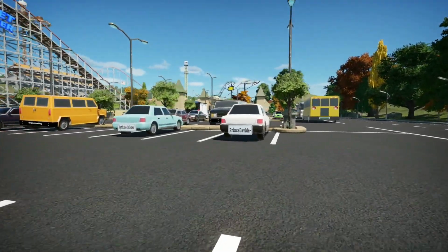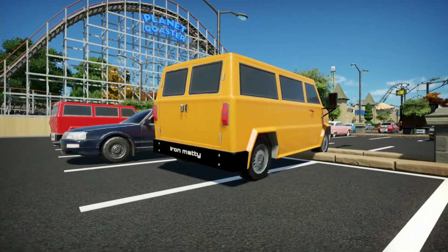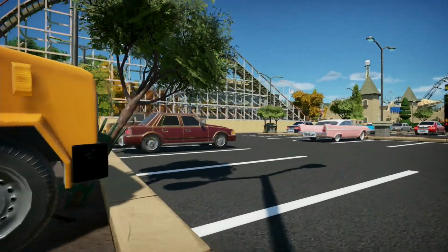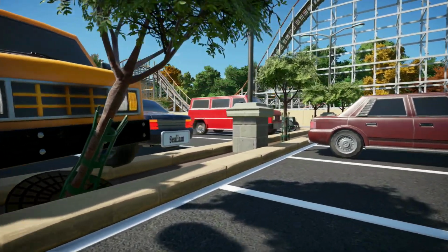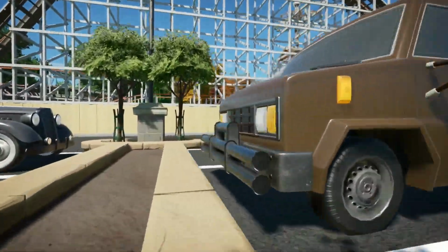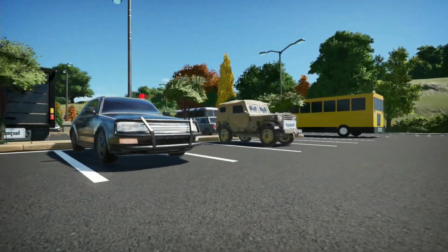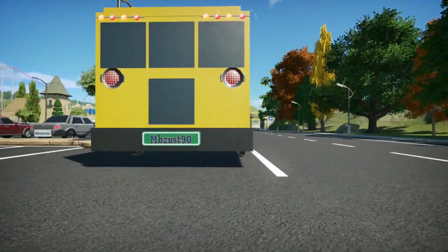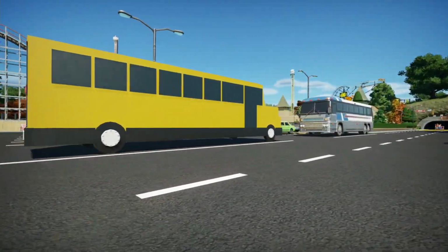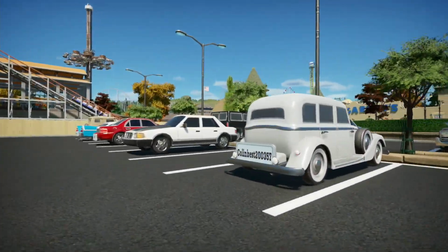But yeah, you can see around here, there's lots of different shout outs there. Iron Matty has crashed into a tree. Very nice. But yeah, like I say, lots of these number plates, different creators, really nice little shout outs. There's Michael from Emma Games on the school bus. So yeah, fantastic stuff. Really nice car park, that.